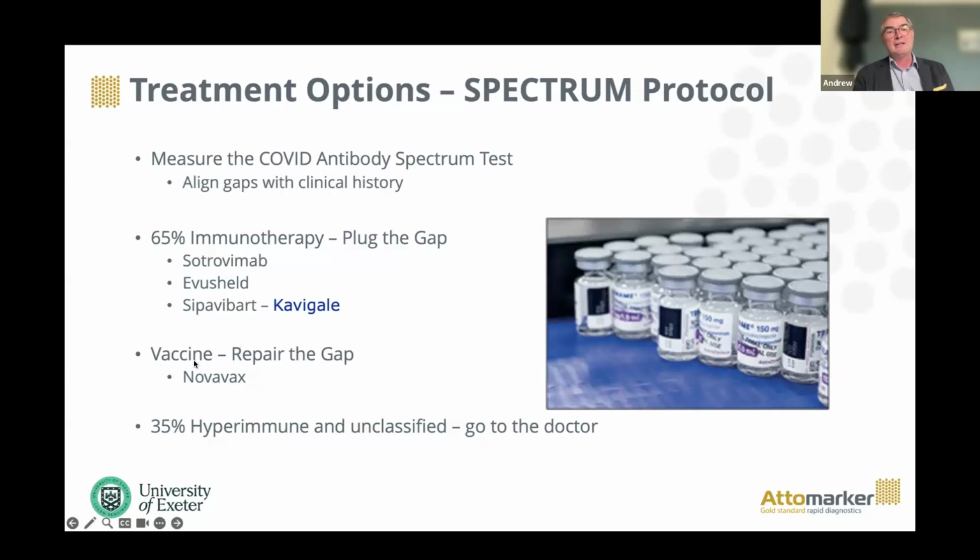The other option we tried is a vaccine. This is a protein vaccine, not a messenger RNA vaccine. And it is made by Novavax Sanofi, and they had it out for a while. We tried it in a few patients, and I'll show you those results in a minute. But it's now no longer available.